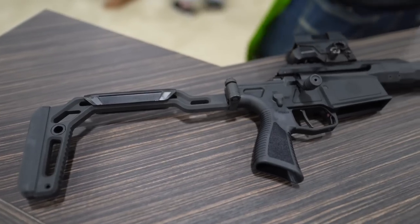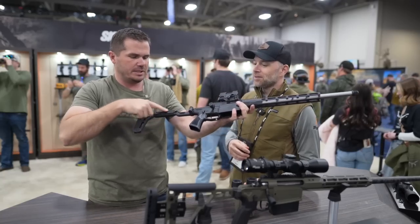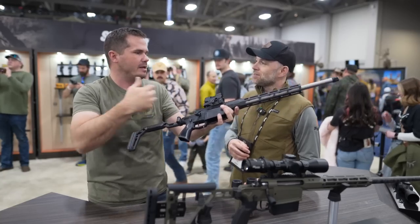A friend of mine just got one of these. This is the Sig Cross Trax model. Yeah. So you see a different buttstock on here. What's the thinking with this guy?